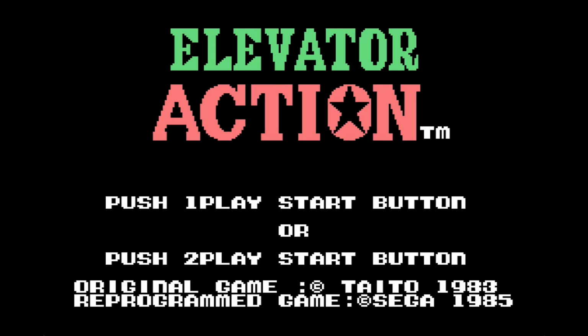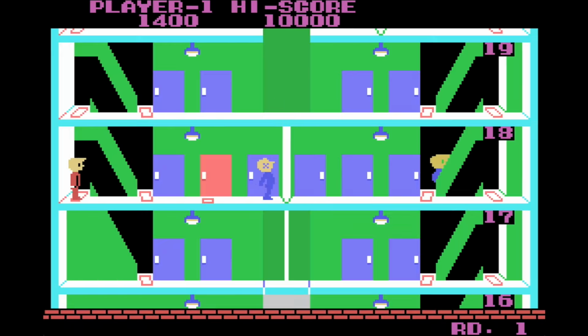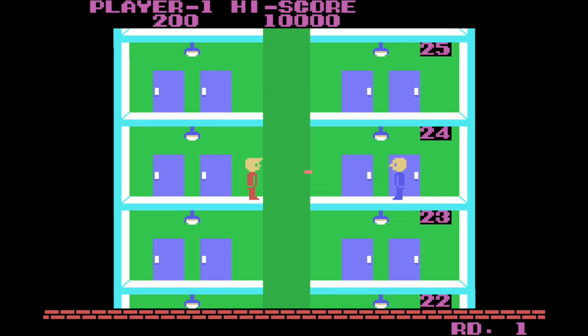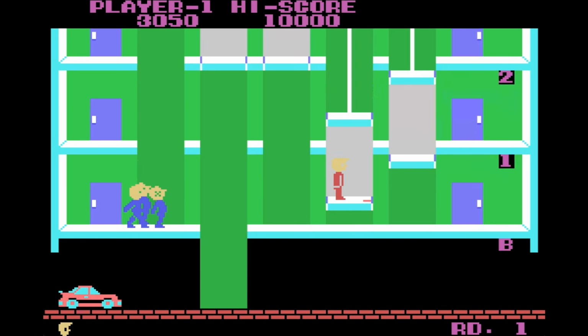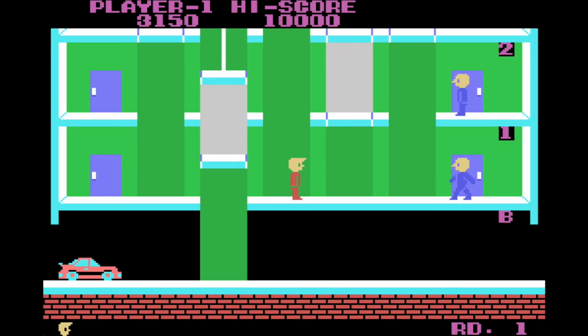Elevator Action is a port by Sega of the Taito arcade game. Basically, you're at the top of a hotel and you need to get to the bottom where your car is so you can go to McDonald's. This is not a well-designed building, so there are many different elevators that you need to take. On your way, you'll shoot people who emerge from their room simply because they exist. I mean, you can be pretty grouchy before you've had your McDonald's. Overall, it's not bad at all, though for some reason, it's not quite as good as Elevator Action Returns on the Saturn.